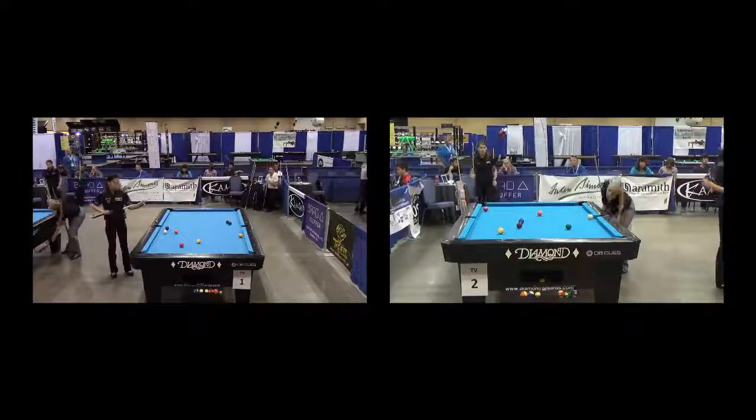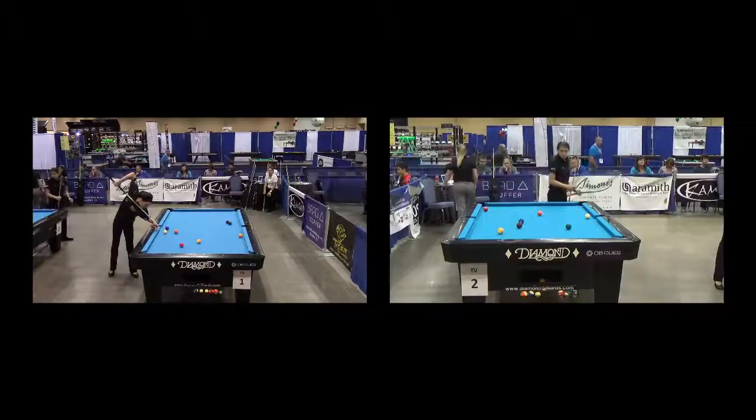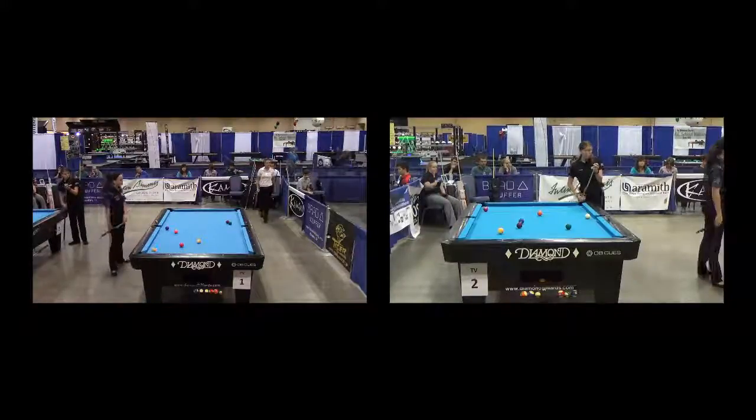Hansen to jump at the 1 ball. Good hit, but the cue ball leaves the table, so that's a foul.